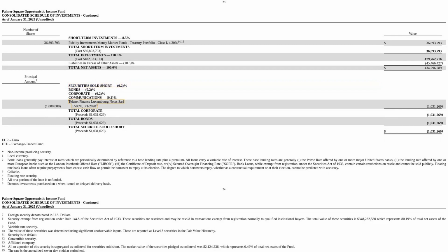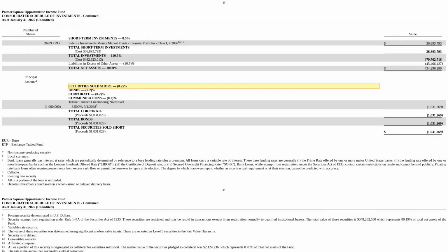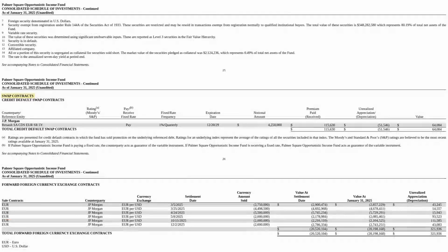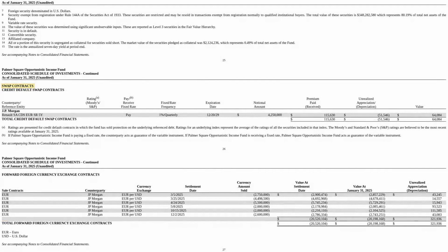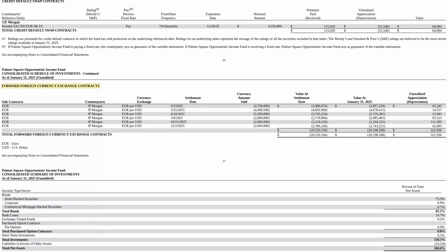Let's move on to swap contracts. These are agreements where two parties exchange cash flows based on some underlying asset or index. Here we see credit default swaps, which are basically insurance on debt. The fund has a credit default swap with JP Morgan betting against Renault with a notional amount of $425 million. Then we have forward foreign currency exchange contracts. These are agreements to buy or sell currencies at a future date at a set price. The fund is selling euros and buying US dollars with a total value of over $20 million.